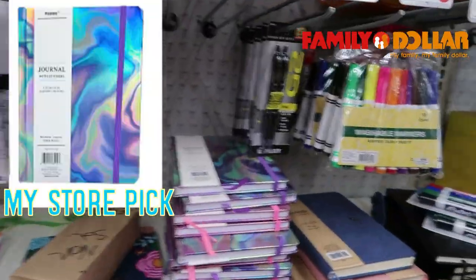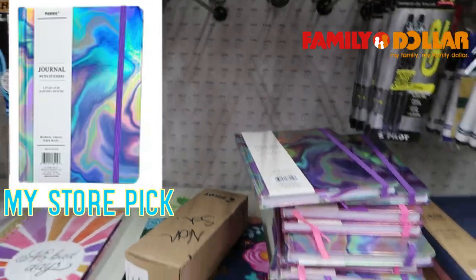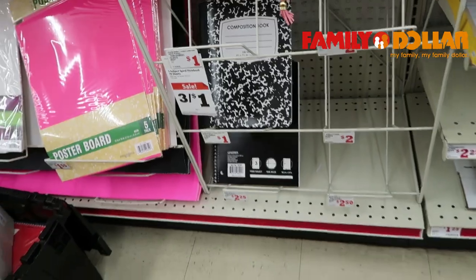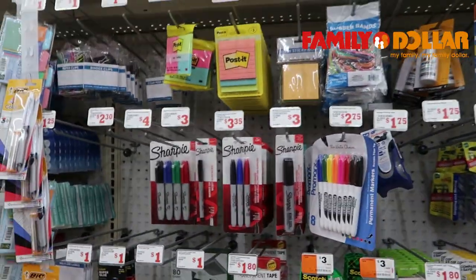And this journal is so cute. I would get that as my one thing, but I really don't need another journal. I have so many of them. They have composition notebooks and regular notebooks, not many though. More markers. Family Dollar, there's nothing else. There's nothing else school supply related in here. They do have a little rack of nothing but crayons, but it's just the same crayons over here. So, yeah.